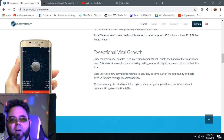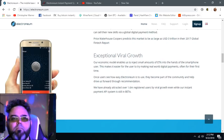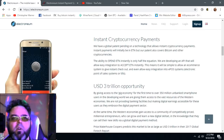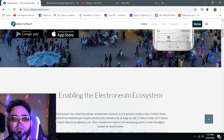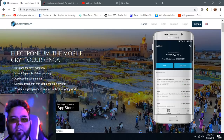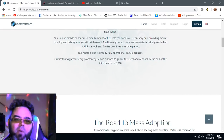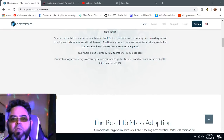The only issue they have right now is that they don't have Apple mining. Let me look up here. Home. Yeah, coming soon on the App Store, and right now it's available on Android, Google Play. This is the only thing that sucks, is it hasn't gone onto the App Store yet, but everything else they said they were going to do, they did. Bam, bam, bam, in succession. And if you doubt me or you want to respond to that, go ahead.